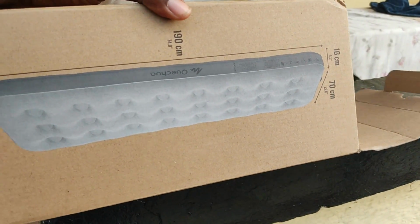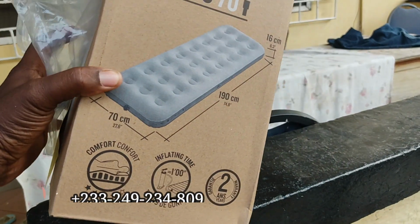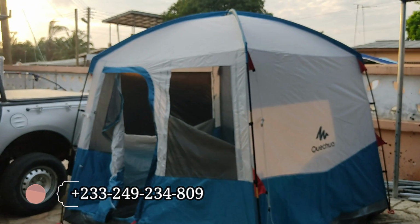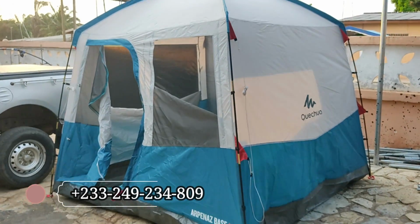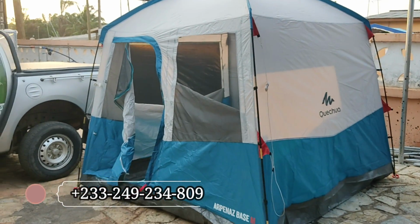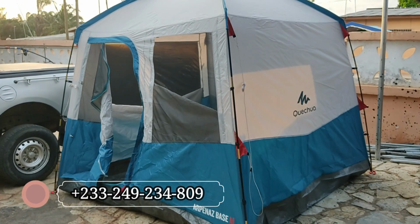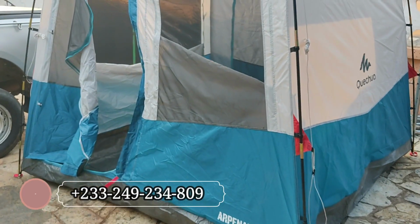We imported some of these, and some we bought right here in Accra. So this is our inflatable mattress or bed, and then this, ladies and gentlemen, is the beauty we are looking at. This is our Conchua 6-man tent, and you can put your chairs in there and sleep in there as well. One side can be your living area and one side can be your bed area. We're going to pump the mattresses up and then put them in and see how well they adjust.